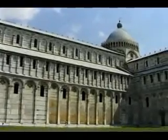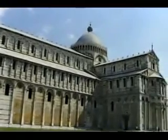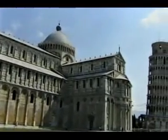Once a Greek colony and Etruscan city, a Roman settlement, and then a great marine republic. Today it's best known for this scene on the so-called Field of Miracles.